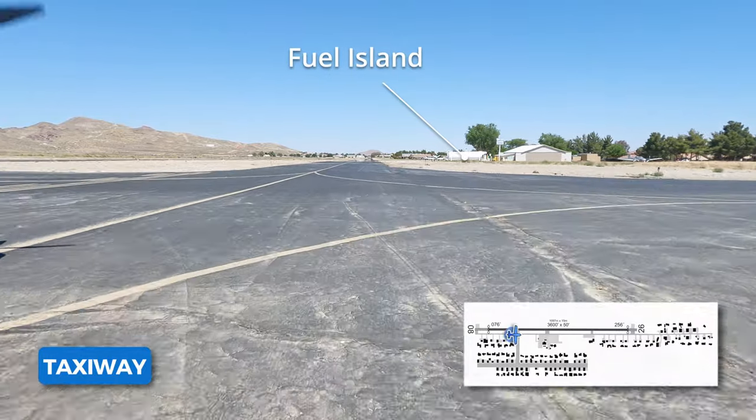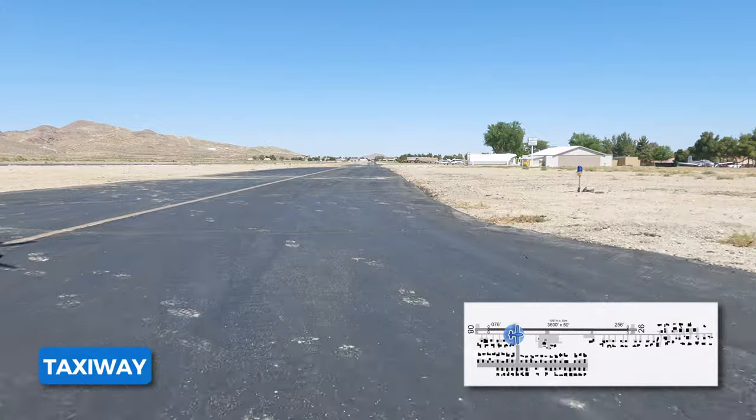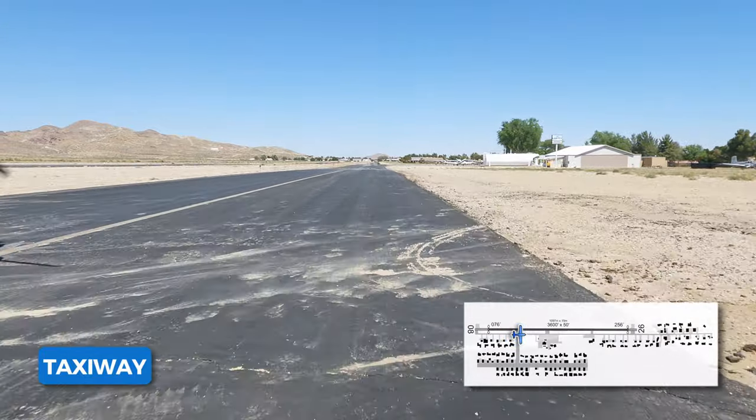They do have a fuel island, which is located next to the FBO on the right. The FBO was closed when we visited this day, so we didn't get a chance to go inside.